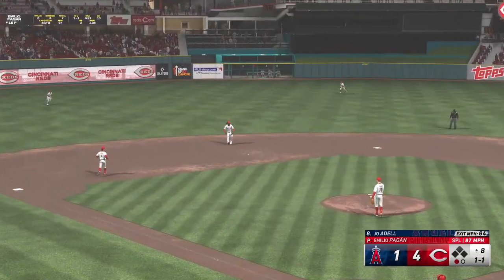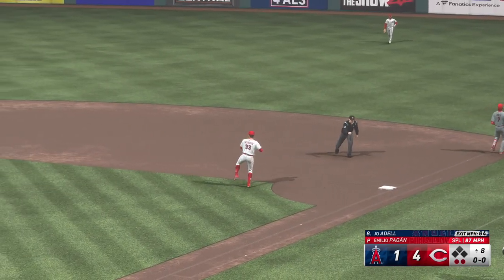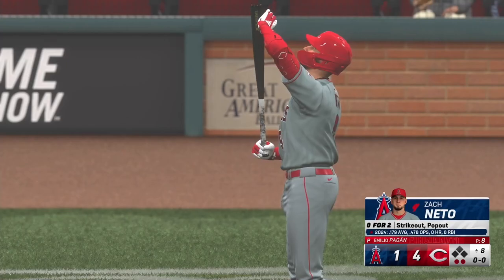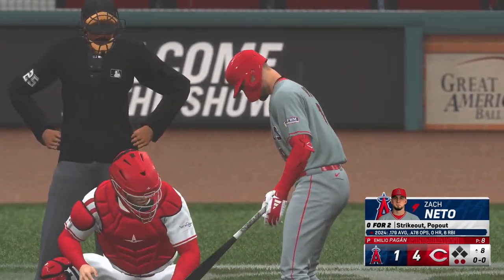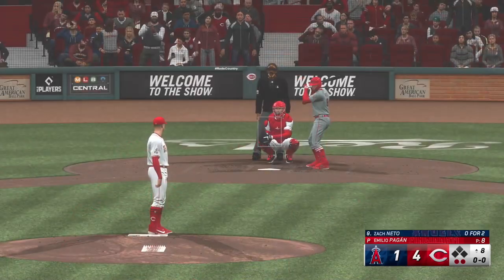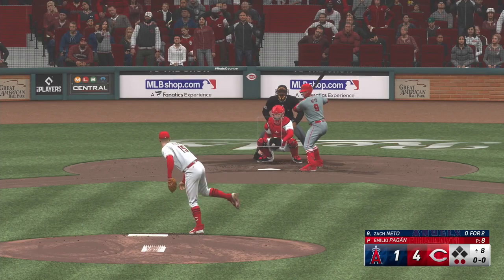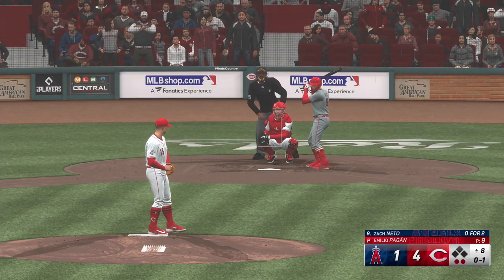Out to short, De La Cruz. Throw to first is in time. We talked about how the ball is coming out of the pitcher's hand, the way it comes out of his hand as an infielder. Wow, really impressive. Two outs, bases empty. Digging in, Zach Neto. Well, it's critical right here that they bear down and turn in some quality at-bats. Try to chip away at that lead, because if it gets to the ninth, that closer's coming in. That one finds the zone, and it's 0-1.